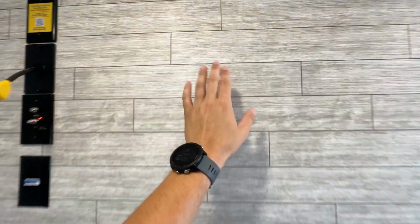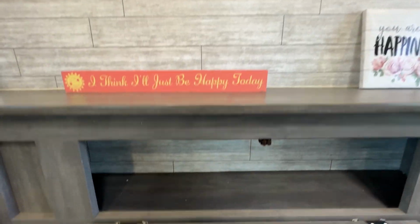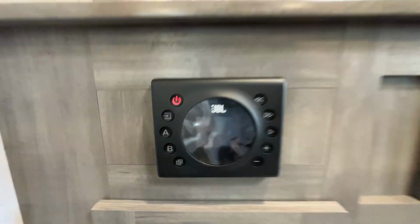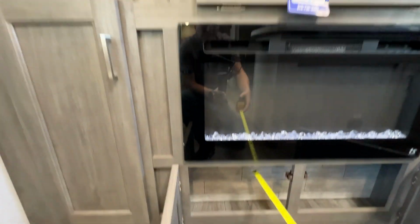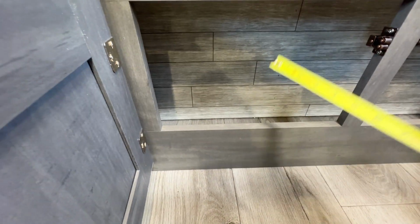It's got backer board right here where you can mount a TV, and you can mount a good sized TV right there. You got some storage right here, goes all the way across. You got your JBL speakers, indoor and outdoor speakers, really nice. And then if we turn, oh, we got one more cabinet down here, let me show you. They're not deep by any means. Look at that, I brought a tape measure finally. This little area is about 8 inches. So not super deep.